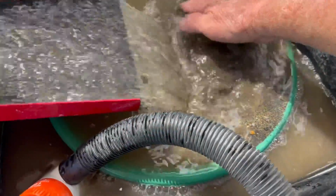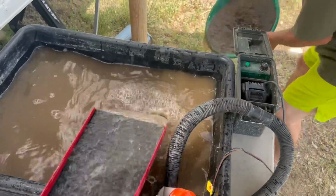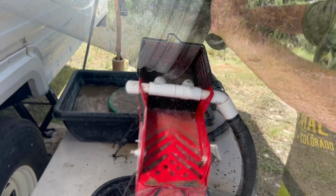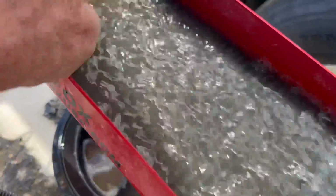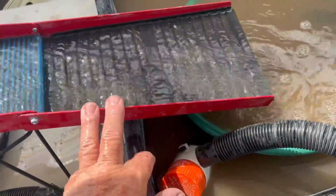I was using this as a catch pen. I'm going to dump this in here and I'll later test this and see if it's losing anything. That's cool. See, it's got a nugget trap right back in here. That's a nugget trap. Catches nuggets right there. I need to slow this way down. That's what's so cool. So it just barely rolls. There's a little bit of water over it.